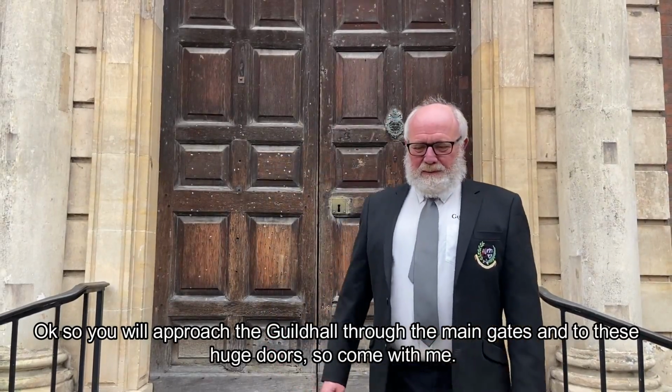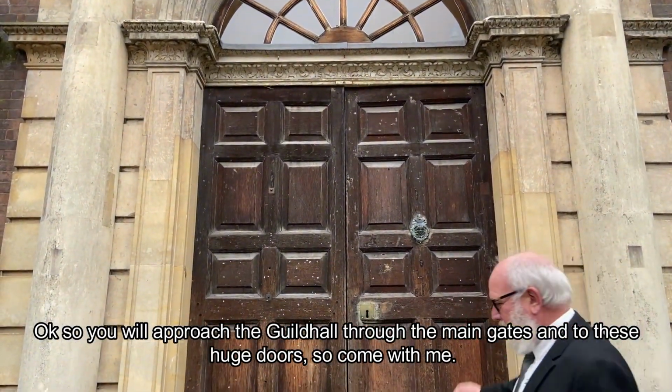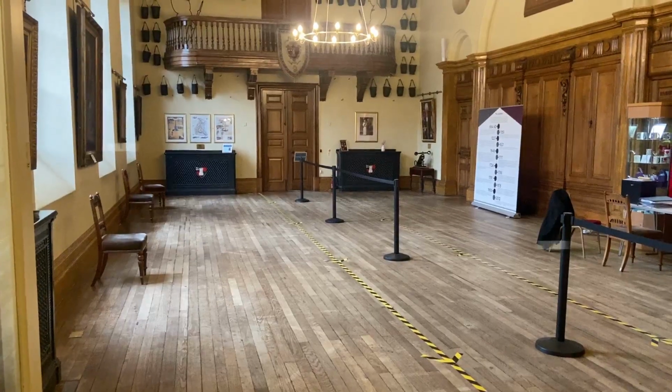Okay, so you will approach the Guildhall through the main gates and we come to these fantastic huge doors, so come with me. In you come.